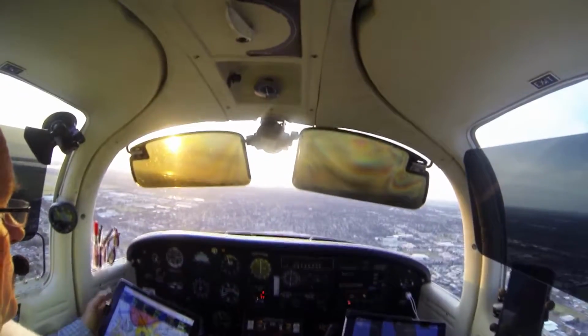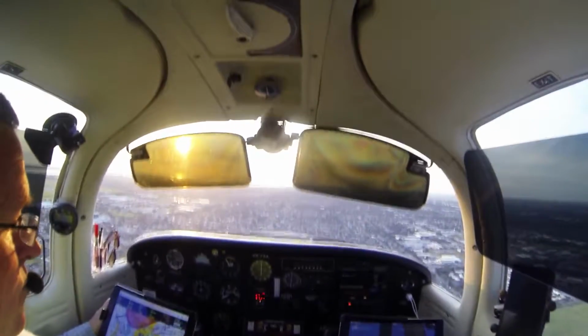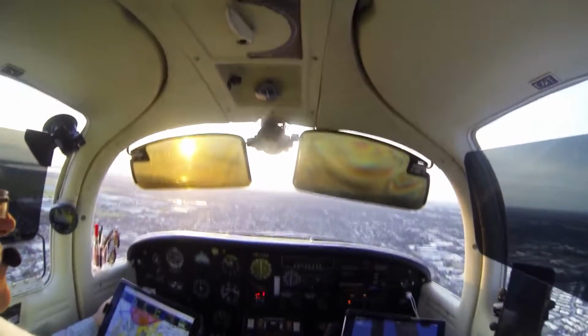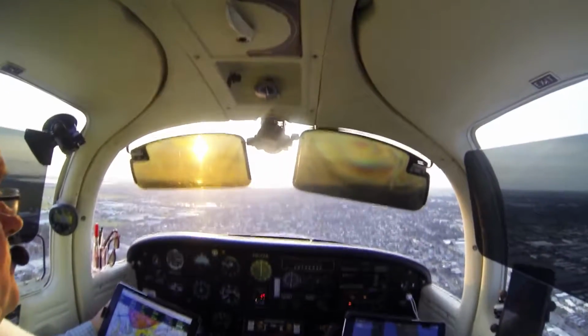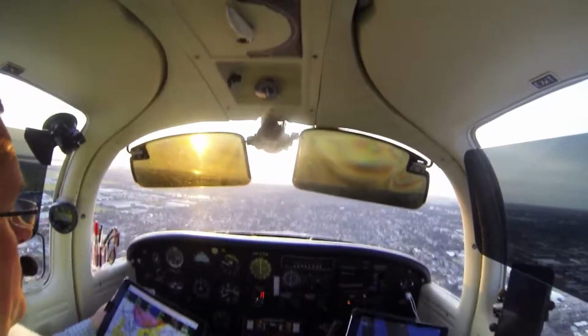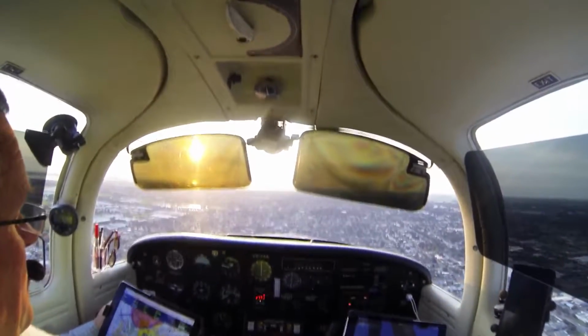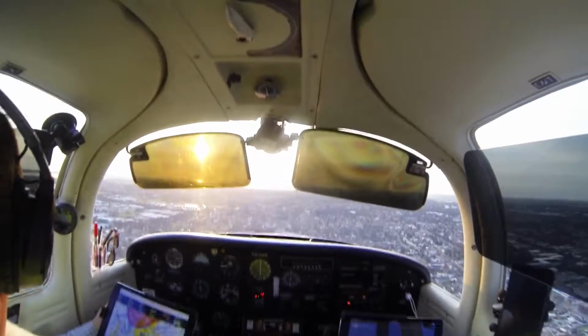Uniform Sierra Mike, outer harbor at 1500. Receive information Golf for inbound, please. Uniform Sierra Mike, Parafield Tower, join mid downwind, runway 21 right, maintain 1500. Join mid downwind, runway 21 right, maintain 1500. 70 knots at 1500 feet.